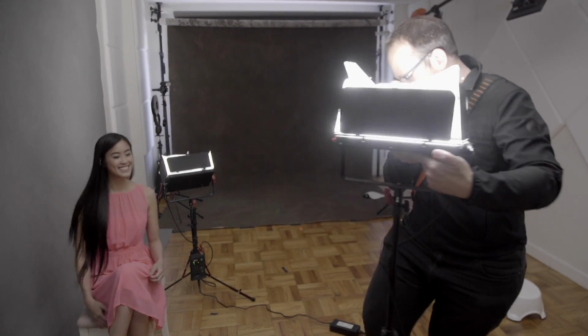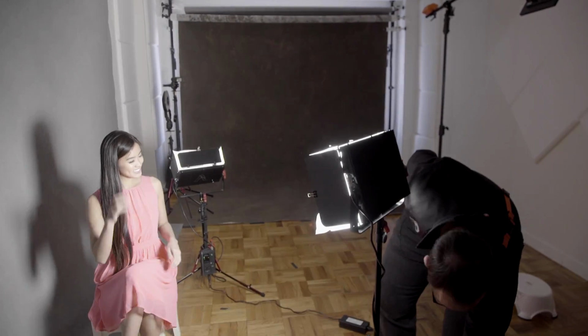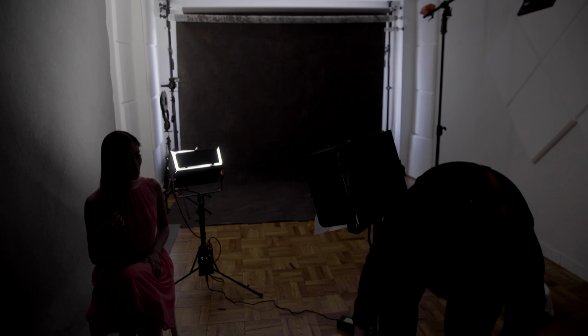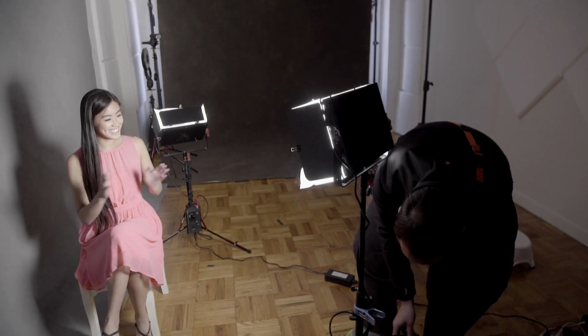So, she's always one step ahead of me. First shot, Stephanie brought this beautiful pink dress along. Oops. And I've just killed a light, but this is live! So we just fix it and continue.